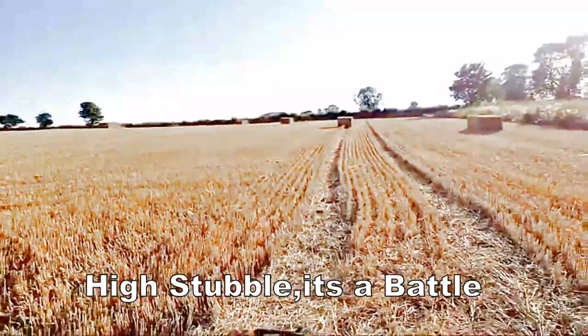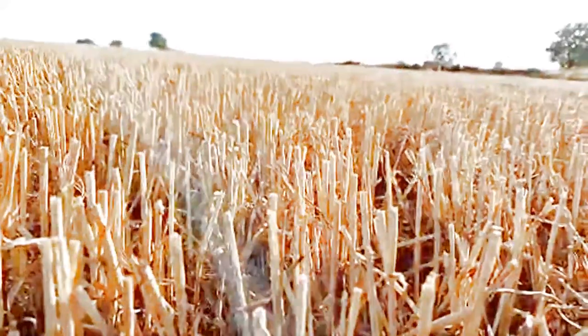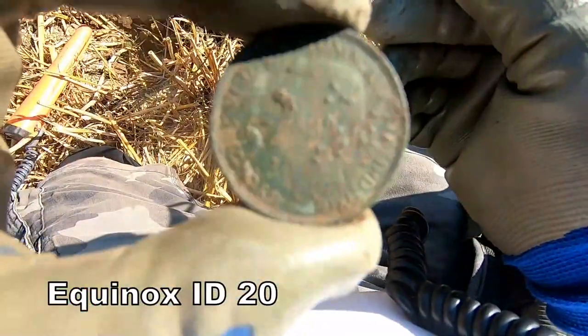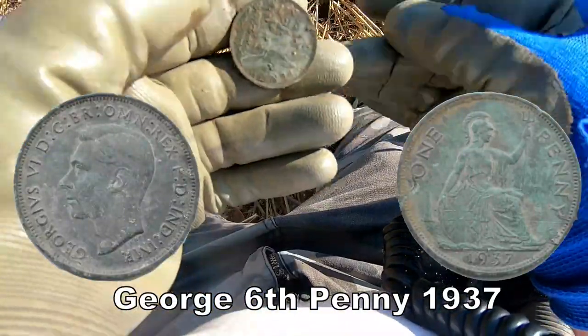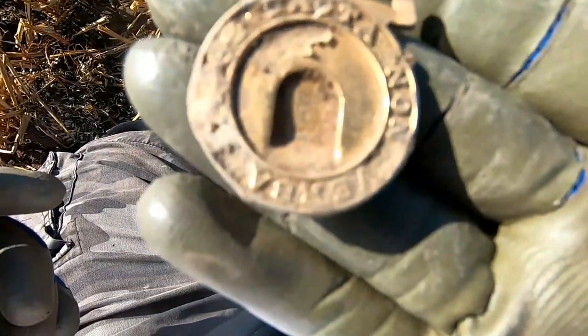So here we are, look, they've just baled it, but the grass, look at this stubble. I mean, we're missing 30% plus. Hey man, heavy duty, look at that. George the Sixth penny. That's what we got at the moment. 1923, and some sort of belt buckle type thing, I don't know what it is, but modern, not good.